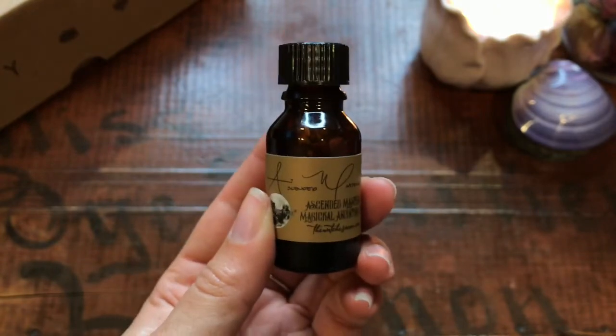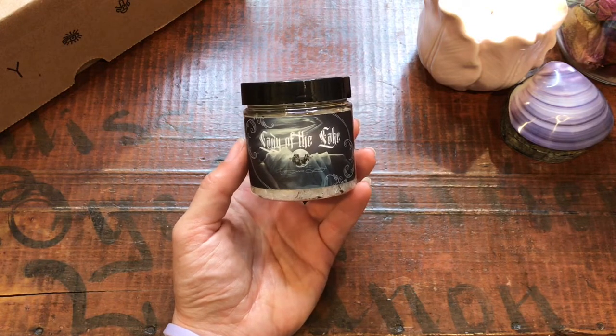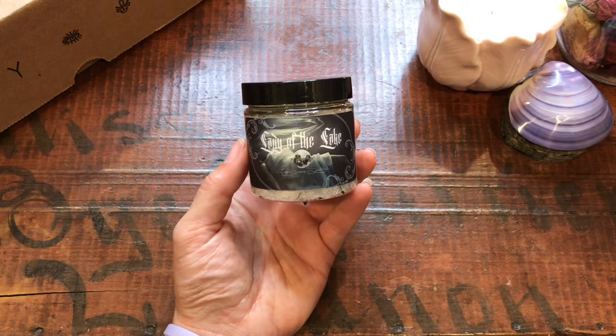We also have the Lady of the Lake Sacred Salt. They've created this with the intention of providing you further access to spiritual knowledge and insight.